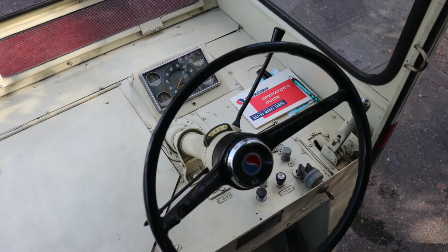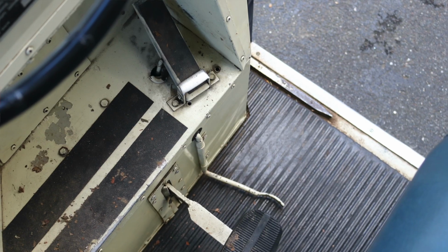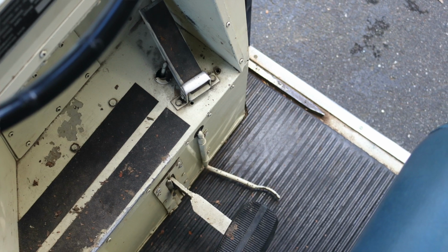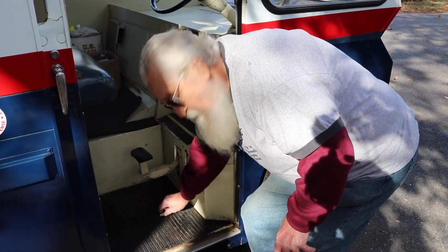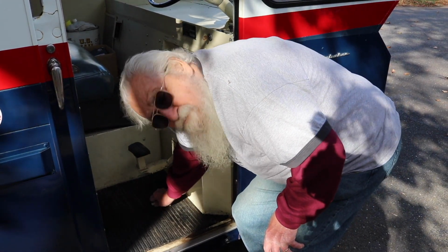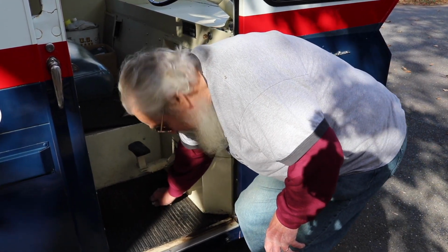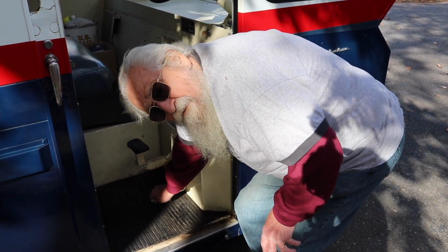The operator has a choice of driving positions. There are 2 gas pedals, one for driving when you're standing and one for driving when you're sitting. Now, when you're standing up, this is a gas pedal, and it goes towards the passenger side. So every time you give it gas, it could push it to the side.